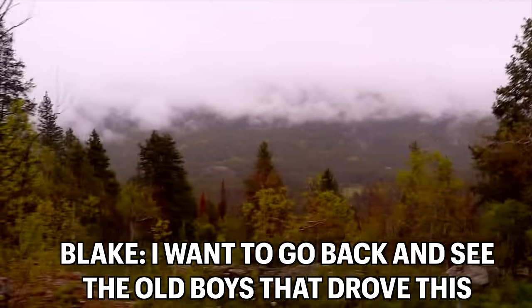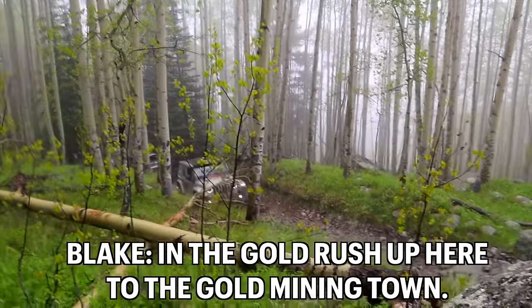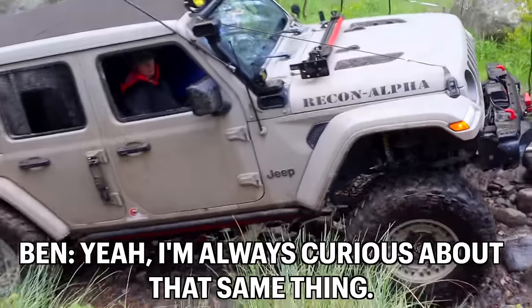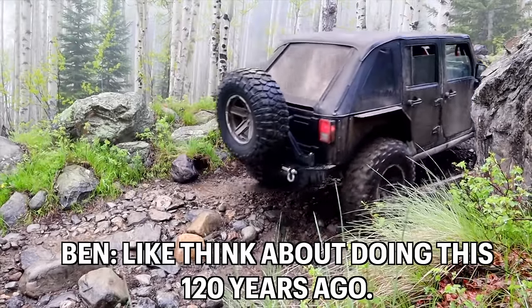Go back and see the old boys that drove this in the gold rush up here to the gold mining town. Yeah, I'm always curious about that same thing. Like, think about doing this 120 years ago.